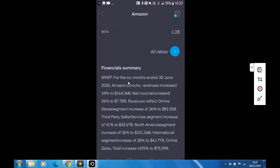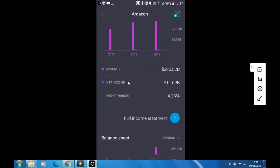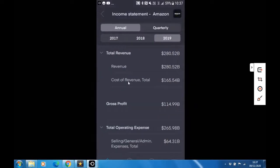and we get down to the full income statement. So I look at the full income statement, and Trading 212 only gives you the last 3 years of figures. You can use other provider information like Yahoo Finance, which will give you a bit more. I think they give you 5 years if you want more data to look back on.